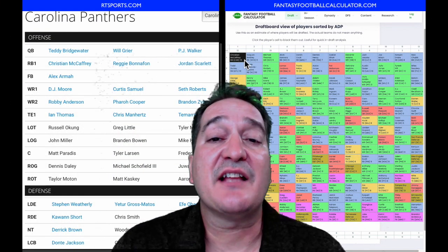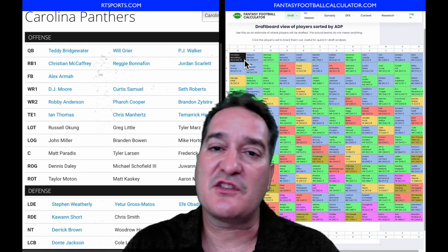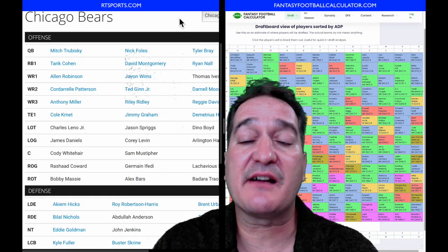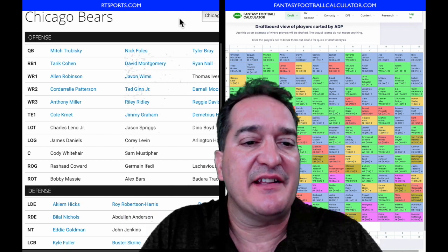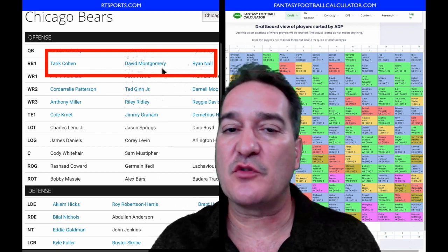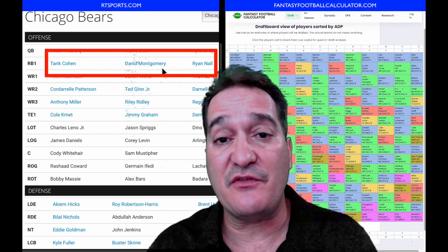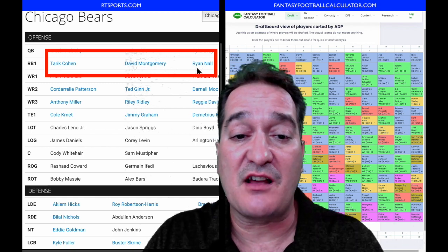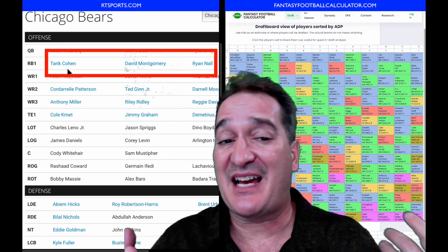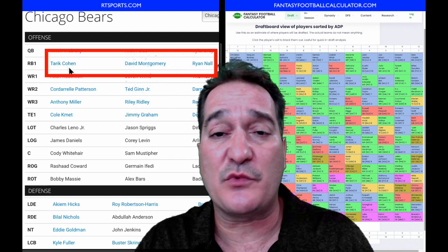Let's head over and check out our next workhorse running back, and he plays for the Chicago Bears. Okay, here we are looking at a workhorse running back for the Chicago Bears, and it's this guy right here, David Montgomery. Look, he was a rookie last year. He didn't exactly produce all year, but that's who they got. This Ryan Nall is his backup. Tarik Cohen's listed ahead of him. If I took David Montgomery, I could see maybe handcuffing him with Tarik Cohen.